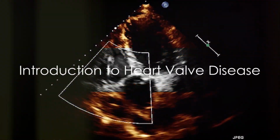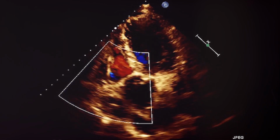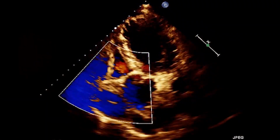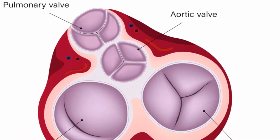Have you ever wondered what happens when your heart valves don't work as they should? Imagine a bustling city with roads, highways, and traffic signals. Now envision those traffic signals failing to function correctly. Chaos, right? That's essentially what happens in our bodies with heart valve disease.